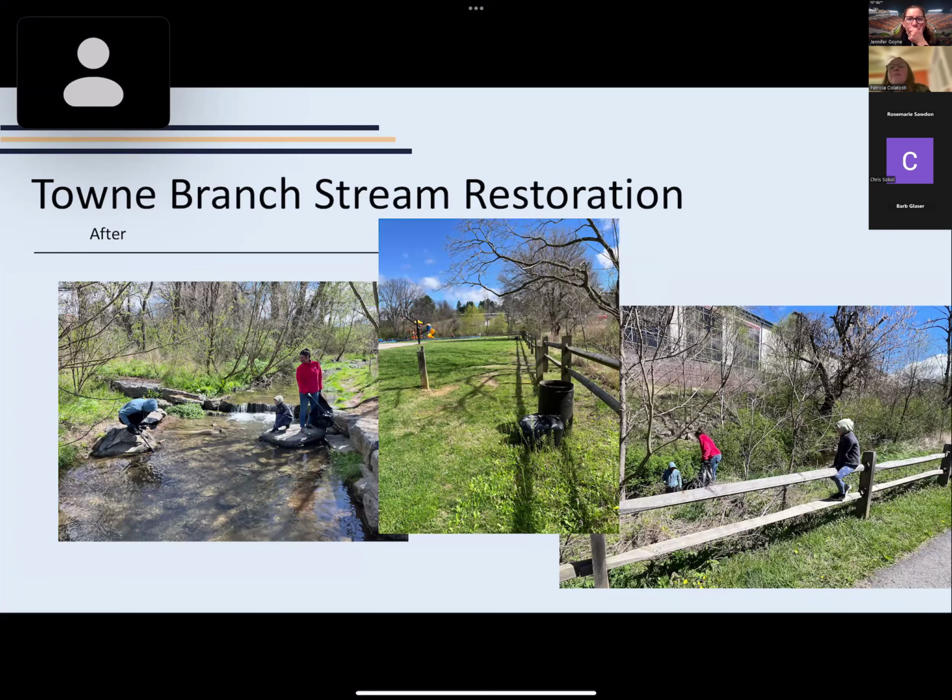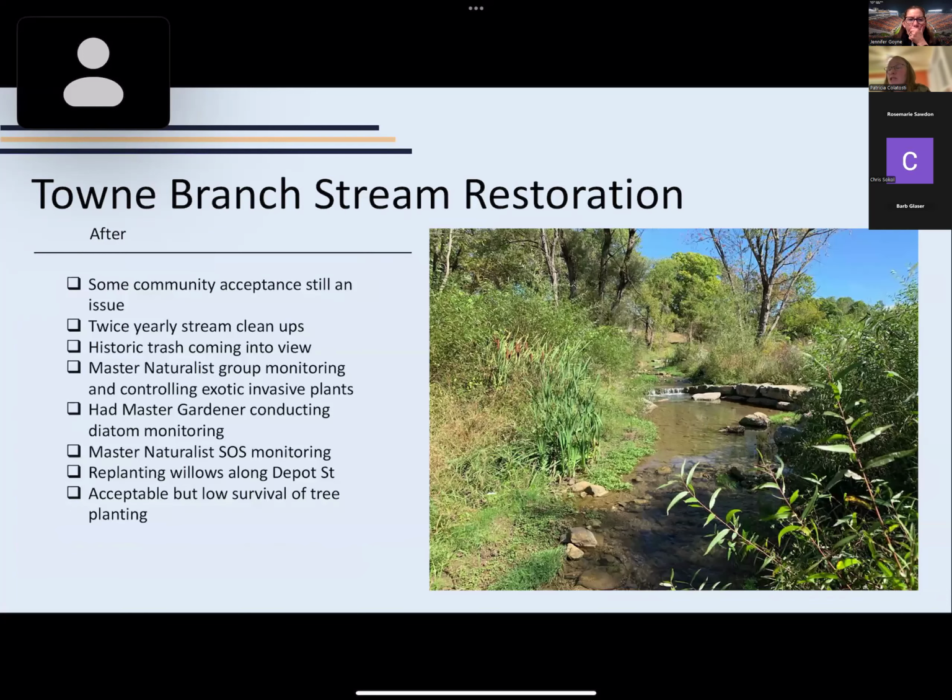We still have community acceptance issues. Not everybody likes this old brushy. The split rail fence actually made a huge difference when we put that in, kind of delineated what is mowed park and what is wild. We have seen historic trash. We've found a whole lot of probably 100, 120-year-old bottles and bottle pieces.